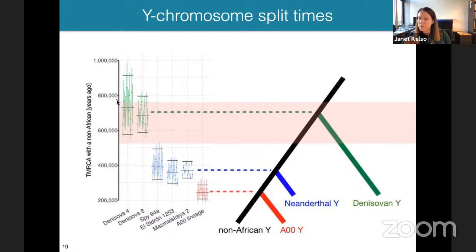By contrast, the three Neanderthal Y chromosomes that you see here in blue, they split from the modern human lineage around 370,000 years ago. That's much younger than the autosomal split. You don't expect that, right? If there's a split of the autosomes 700,000 years ago, you're going to expect the Y to have a much later split. And the only way that we can see that this could happen is if there was gene flow from a modern human population after the split of the common ancestor of Neanderthals, Denisovans, and modern humans into the Neanderthals.